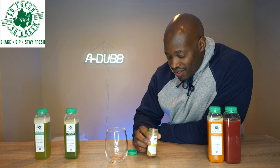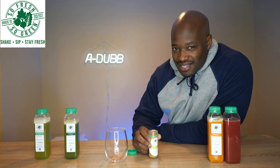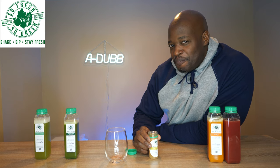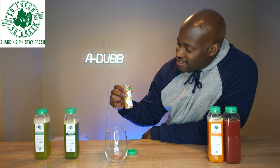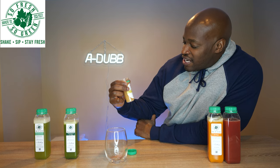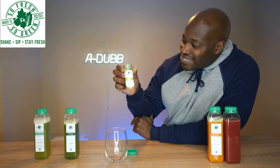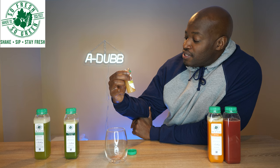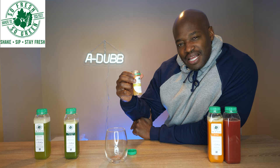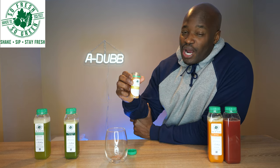All right, so it's not nasty. It's just a thing. It's a taste, it's a vibe, right? But it's not nasty. It's almost like a seltzer type of ginger, cayenne, lemon, celery. It tastes exactly like it says: apple, celery, lemon, ginger, and cayenne, but in a pleasant, more surprising way. That's the best way I can describe the taste, you guys.